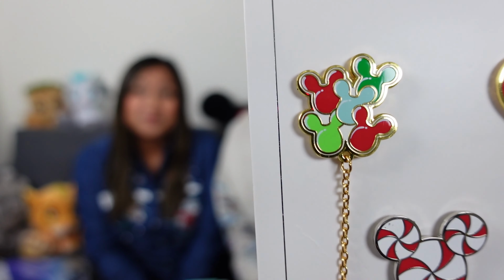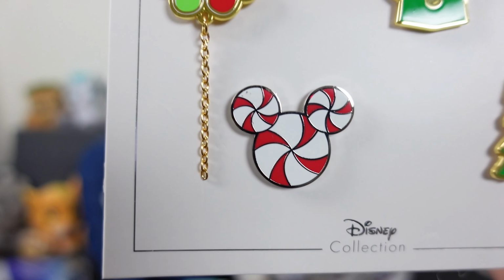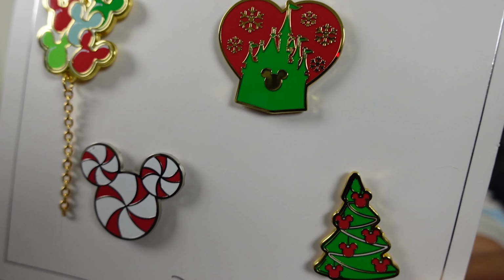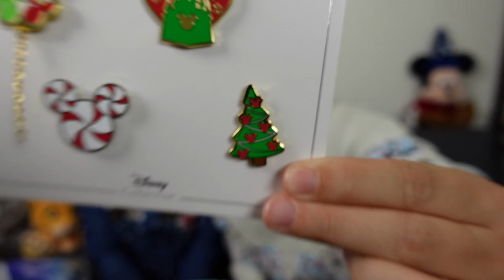We have two more coming. We got this four pin set. I'm only going to keep one pin in this set. If you can guess which one I'm keeping, put it in the comments down below. Maybe you'll win a little prize. Maybe I'll give you one of the pins I'm not keeping if you guess the one that I am going to keep. So these are the pins. Mickey balloons, peppermint candy, the castle, a little snowflake, and a Mickey Christmas tree. What a cute set. This set was only $12.99, which is four pins for $13, which I think is a great deal, especially with all the prices going up in Disneyland.